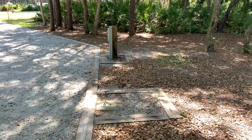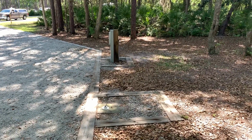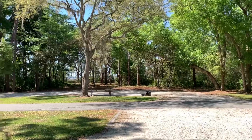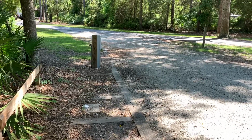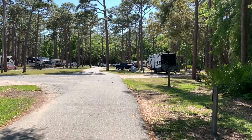Look, see what I found. That's even got a sewer. That's a full hookup site. Well, that's the last site I just showed you, and since I noticed a sewer on that site, I decided to come back across the street and check on the previous site I had showed you, and it does have a sewer. So these pull-through sites are both full hookup. I'm telling you, I'm liking this campground.